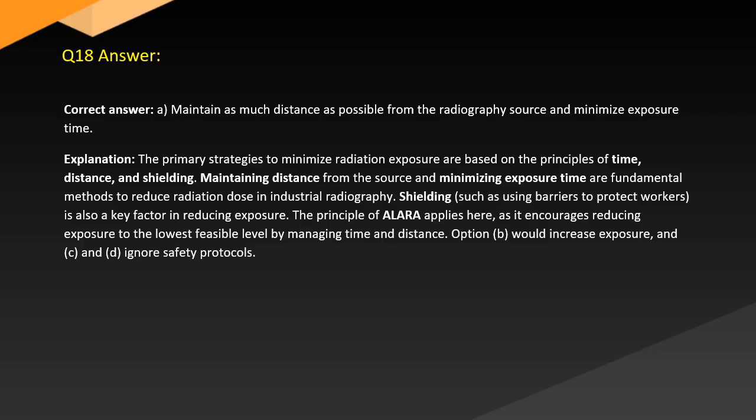The principle of ALARA applies here, as it encourages reducing exposure to the lowest feasible level by managing time and distance. Option B would increase exposure, and C and D ignore safety protocols.